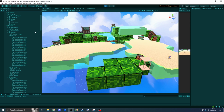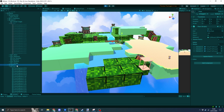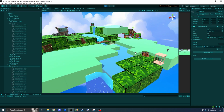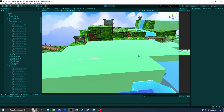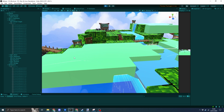But then I've been working on a scene block out for the new Sky Island. The plan with this was that we wanted to revisit it because we got a bit of feedback, well, it wasn't really feedback, but we just noticed that the size of the main island was too big, especially for the tutorial island.